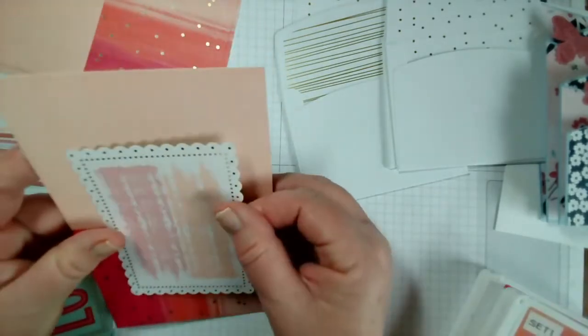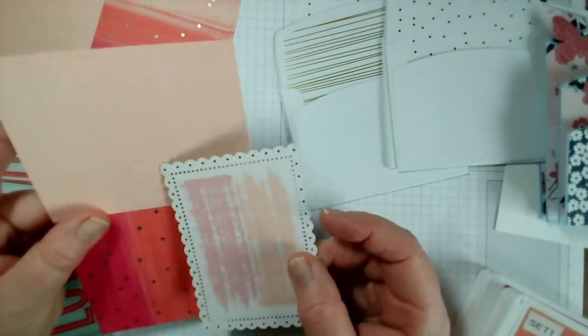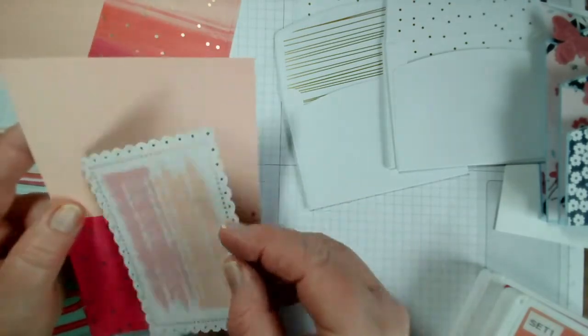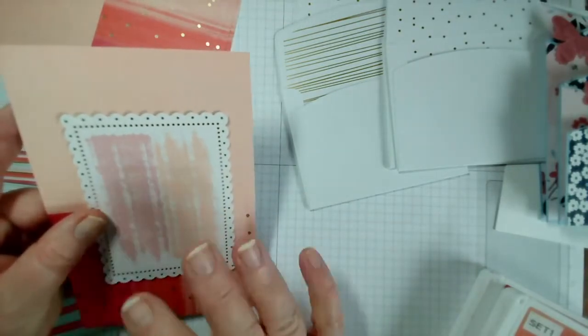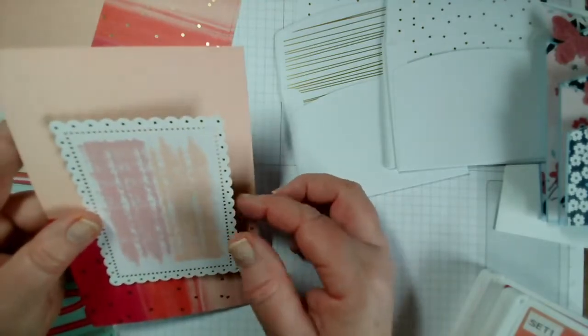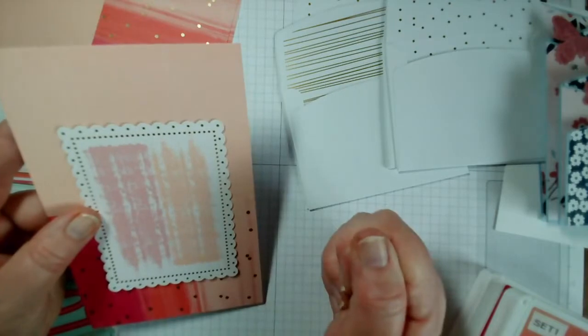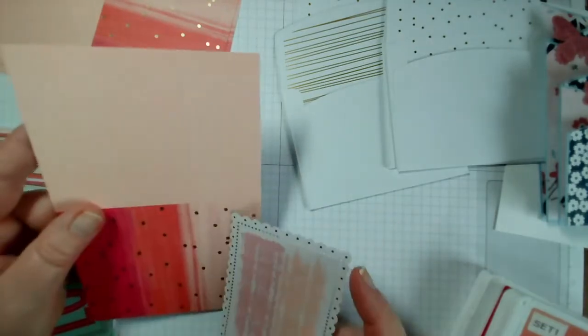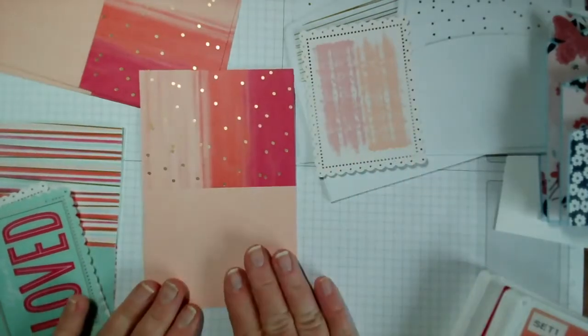And the other thing you could do, of course, is use this backing here for punching out butterflies. So obviously you wouldn't still get your 10 cards out of the pack, but you could certainly use this for stamping and punching out. So I might actually do that. So this is Petal Pink.